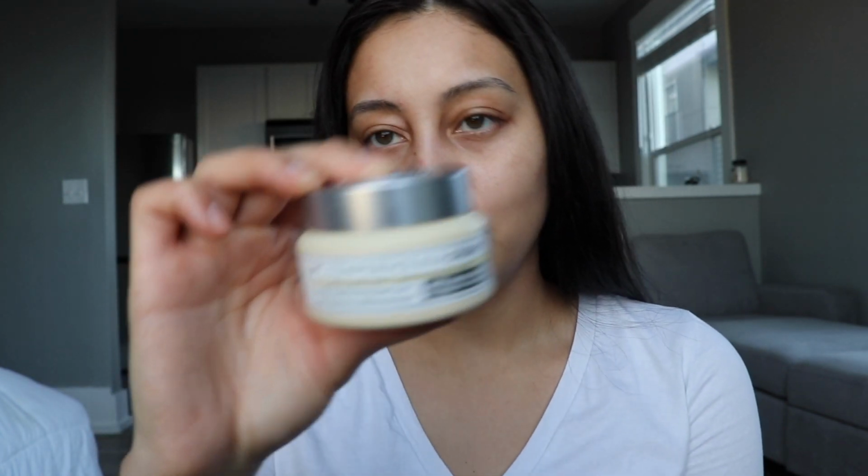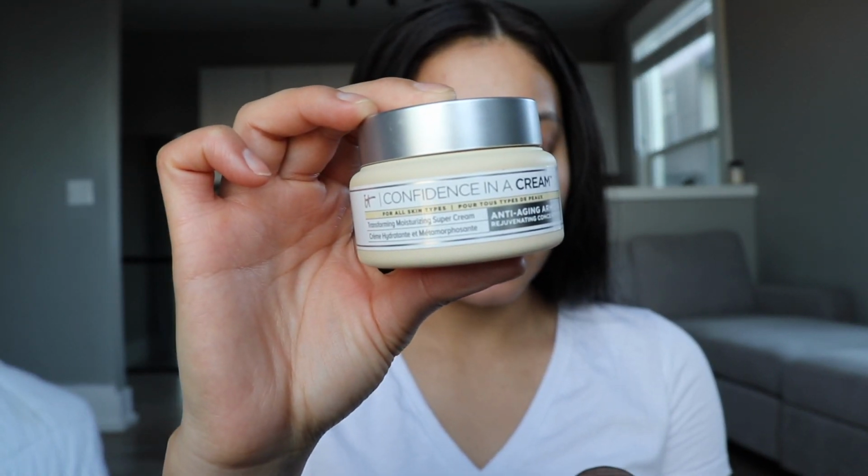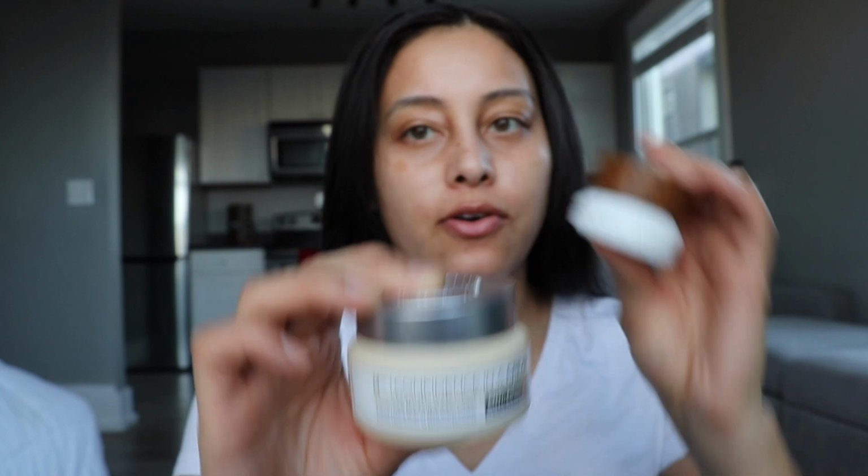Easy, natural makeup look. Okay, so I have already primed using my IT Cosmetics moisturizer, the Confidence in a Cream moisturizer. I also used the Pharmacy Do It All Total Eye Cream, and this guy looks like this. Both of these have been doing a really good job at keeping my face moisturized. I have especially loved this eye cream because I have a really dry eye area, and I feel like this has helped keep my dark circles not so dark, and it does an amazing job at keeping my under eye really nice and hydrated, so much so that you can definitely see it has a little bit of that vibrancy.